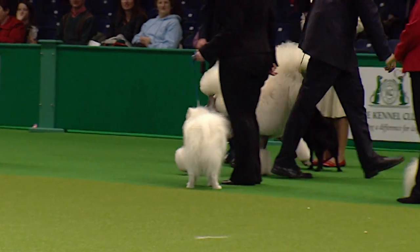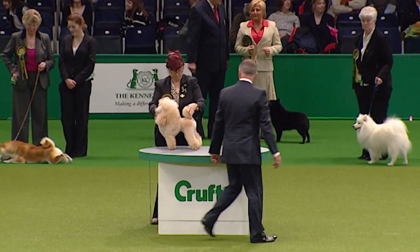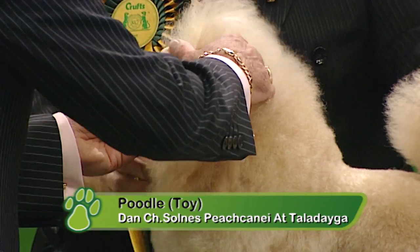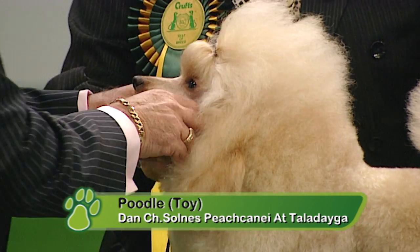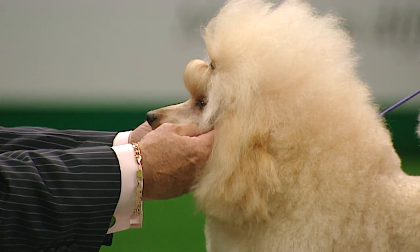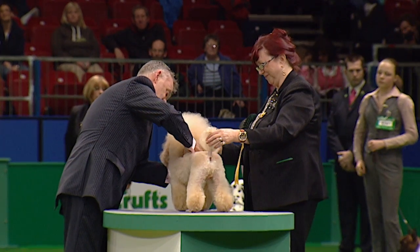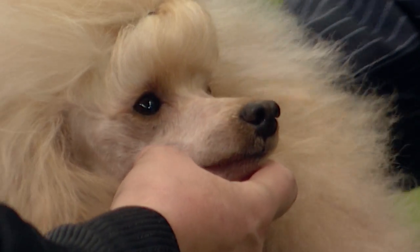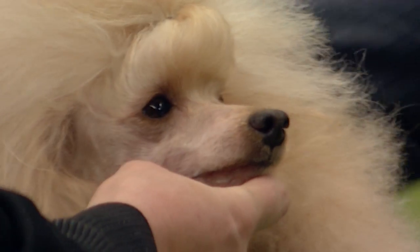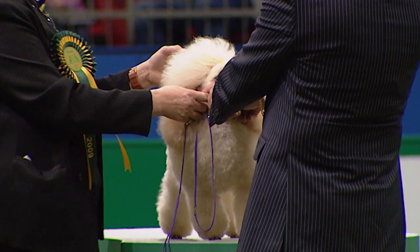Now we have the smallest of the three sizes, the toy poodle, judged by Miss A. Bradley. She had 137 entries from 127 dogs. The best of breed in the dog, 10384. The shape and characteristics of the toy poodle, just like his larger cousins. But his height at the shoulder should be under 11 inches, 28 centimeters.